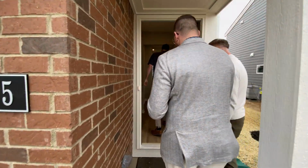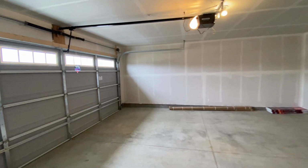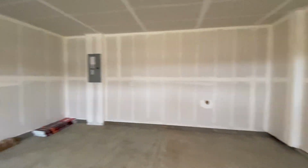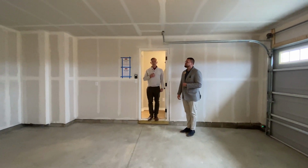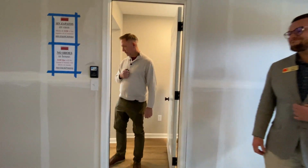To move in here, we come directly into the garage area. Nice big double car garage. You also have a Wi-Fi enabled garage door opener, so you can open it and close it from your phone or check the status, which comes in handy. Very nice. Nice and deep too, so you can get a large vehicle in.